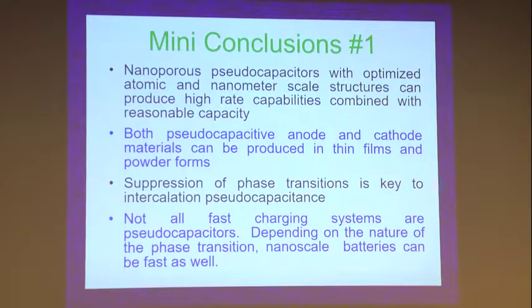Okay, mini conclusions number one, and this was by far the longest one. They're going to get shorter after this. Nanoporous pseudocapacitors with optimized structures can be produced with high capacity and good high rate capabilities. We can make anodes and cathodes. Suppression of phase transitions, which is very much a synchrotron-related topic, is at the root of what is pseudocapacitance.